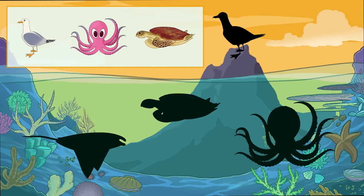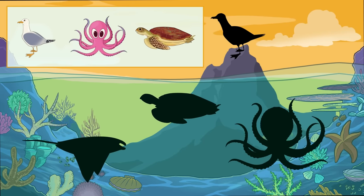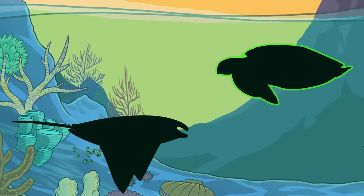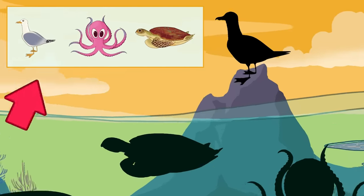We're at the tide pool. We're having fun. So many animals here. Can you name each one? You'll hear their sound and see their shape. Now let's all try to put them in the right place. Are you ready? Let's go!